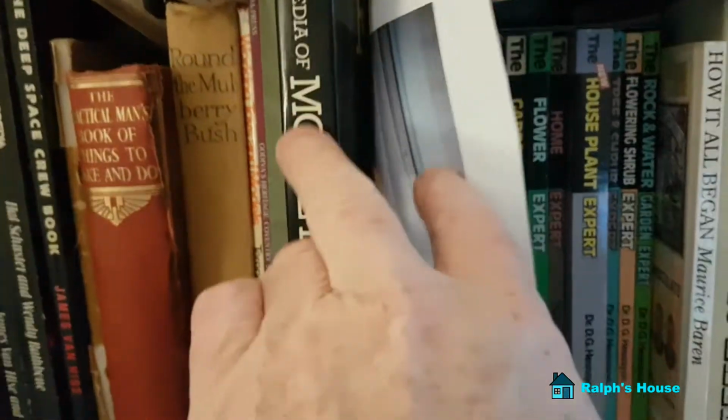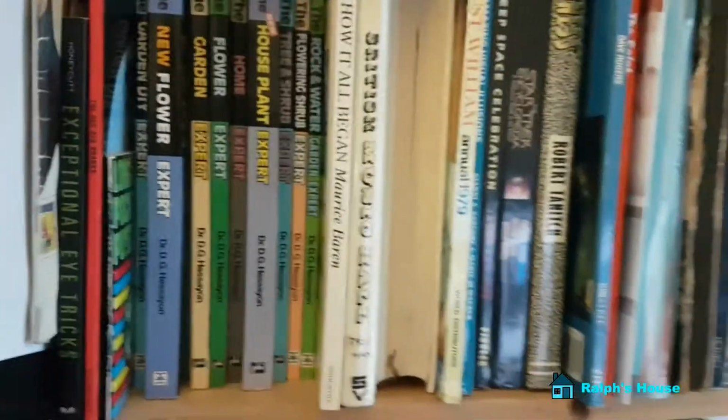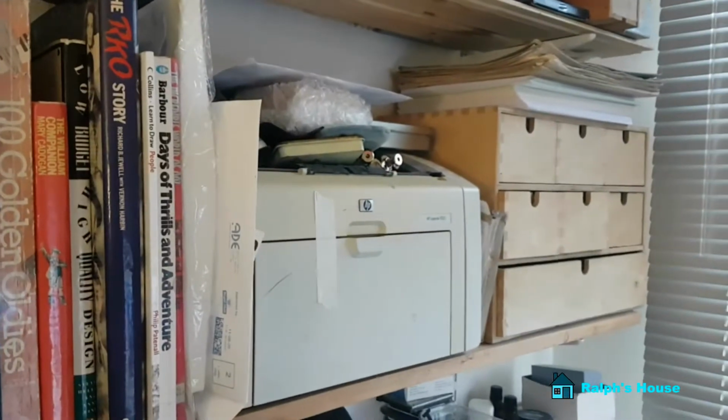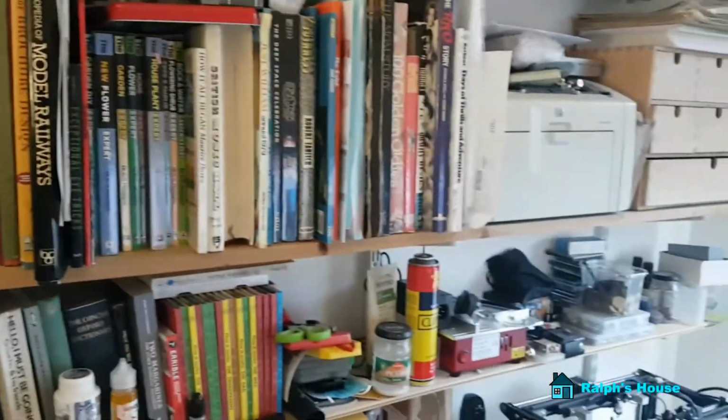I came up with that one, model railways, because I do have an interest in model railways. Whether I'll actually get back to it, because I've got an N gauge layout, whether I'll actually get around to doing that, I don't know. I've got far too many projects, to be honest. So anyway, this room I'm going to keep as a study room, and I'll show you in a minute.